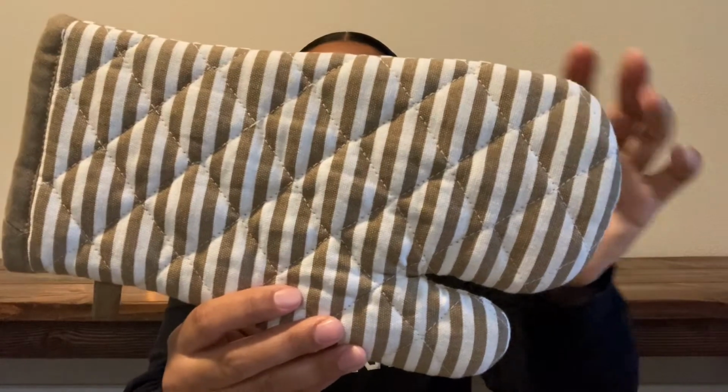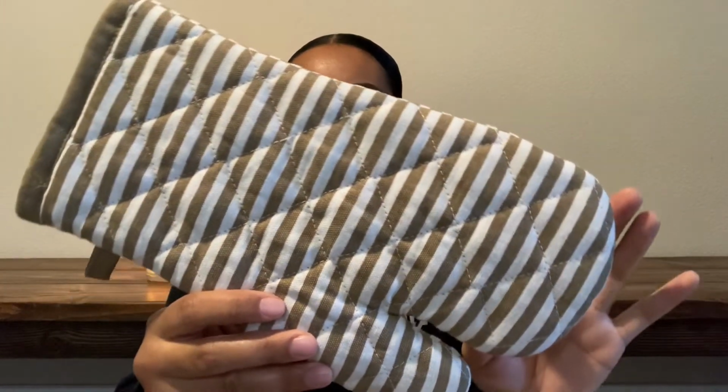Next up, we have a neutral oven mitt. I love the coloring on this. It's kind of like a taupey brown. And this is from the Gentle Sands collection for only $5.99. So cute.